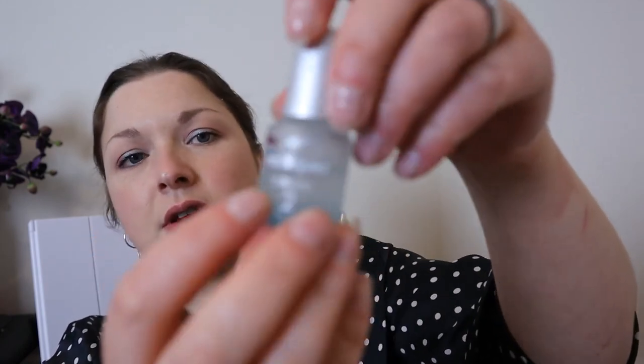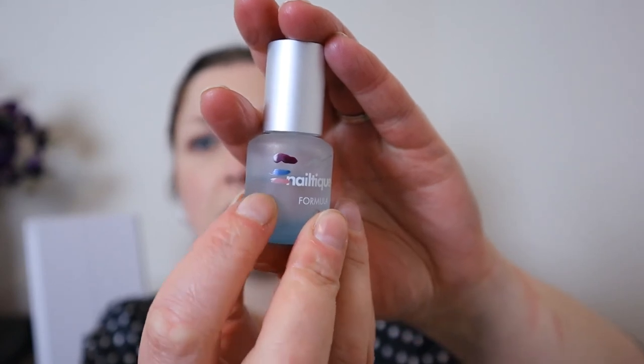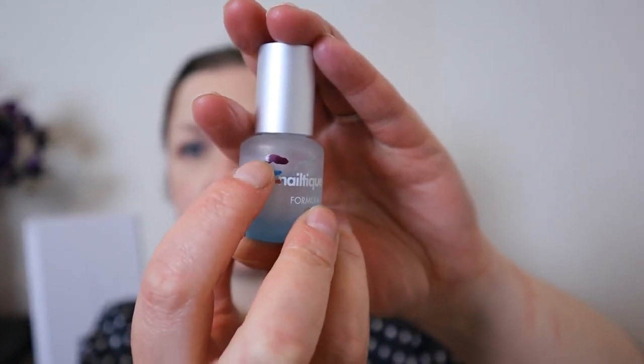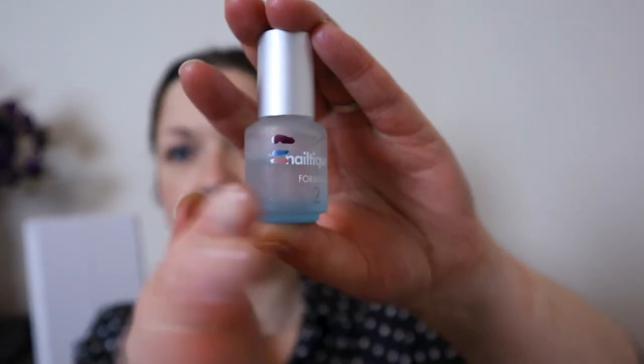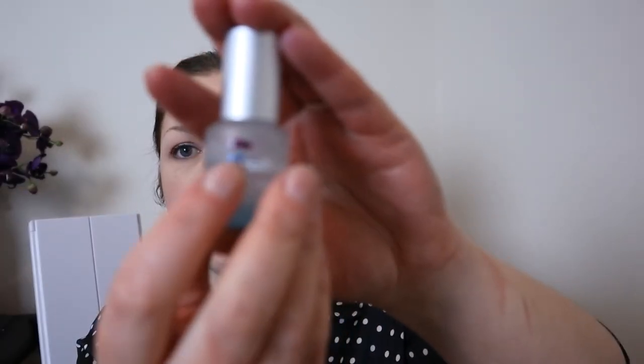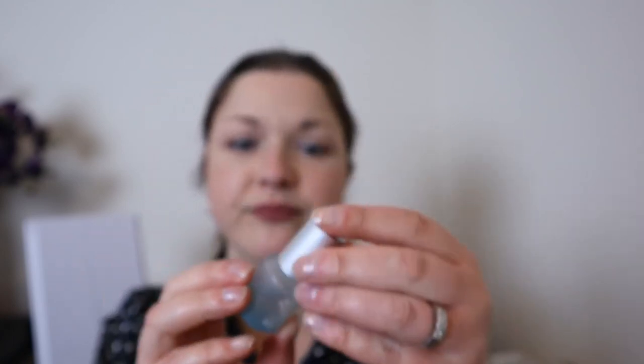I am taking this out. So it's the Naltiques Formula 2. You can see I've actually made some sort of progress on it this month. So just get you in focus. So this is when I started. This was the first check-in. Second check-in, there was just nothing, so I didn't bother. And then this check-in, we're at this little pink line here.